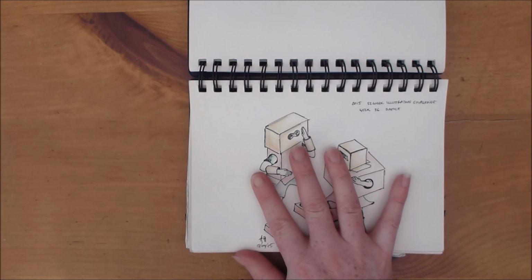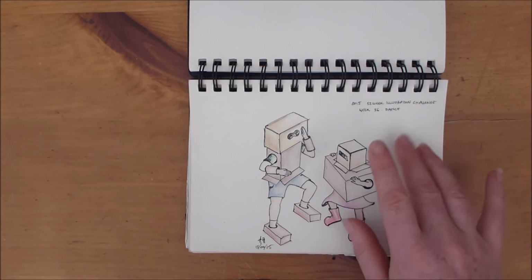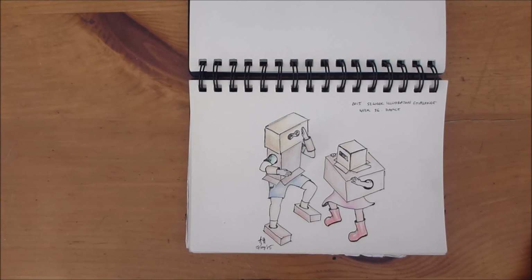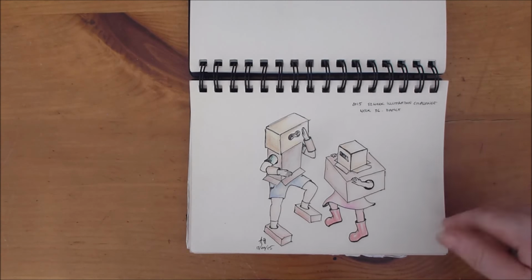But now we'll start looking at more regular pictures. So now we're in 2015. It's a whole 10-year jump since that first picture. Back in August, this is September, but in August I started joining in the 52-week illustration challenge. I'll put a link in the comments section if you want to check it out. They provide you with a prompt each week, and you try and draw some sort of illustration to match that prompt. And this week it was dance.